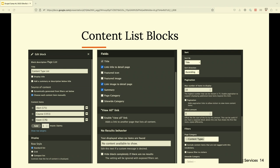So you select the row style, so you can have it output as a standard list, in a grid, or a compact list. If you select grid, you can choose how many columns it outputs into. For anyone that's familiar with Drupal, this is basically what views lets you do. But we didn't want to give our site owners access to use views because it's just too much, right? There's too much you can do in views. You can really get in trouble. There's lots of stuff you can customize and configure in there. And we just needed a really simple way for non-technical people to go in and create lists of content. So this is sort of like our own little views light.